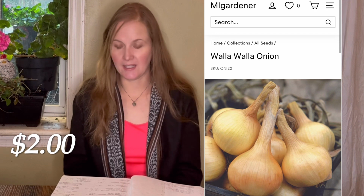Onions are another staple. I just started growing them last year, but really they're something I use every single day in all of my cooking. So I feel like I really should start growing them as a staple every year. So from MI Gardener, I got the Walla Walla type. So we'll see how that goes. I've never grown that variety before, but they were $2, so it's worth it for me.